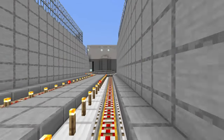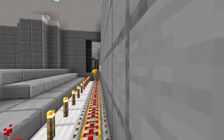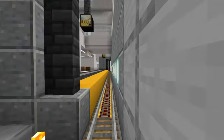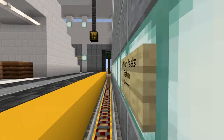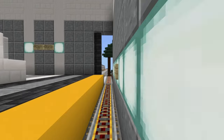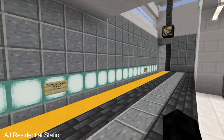The next station is AJ Residential. Next up is the AJ Residential Station.